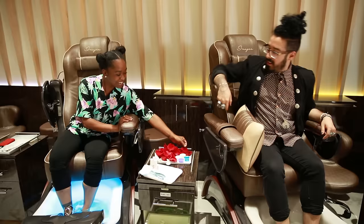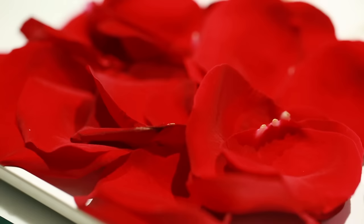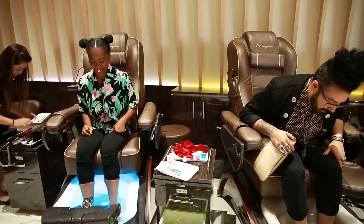This is my nice foot. Don't look at my ugly foot. Everything is so nice. Everything's so thought out, like every little detail. They're like an amazing boyfriend. Can I get my water a little hotter? First she wants a $25,000 diamond. Now she wants her water hotter. I don't even know Freddie anymore.